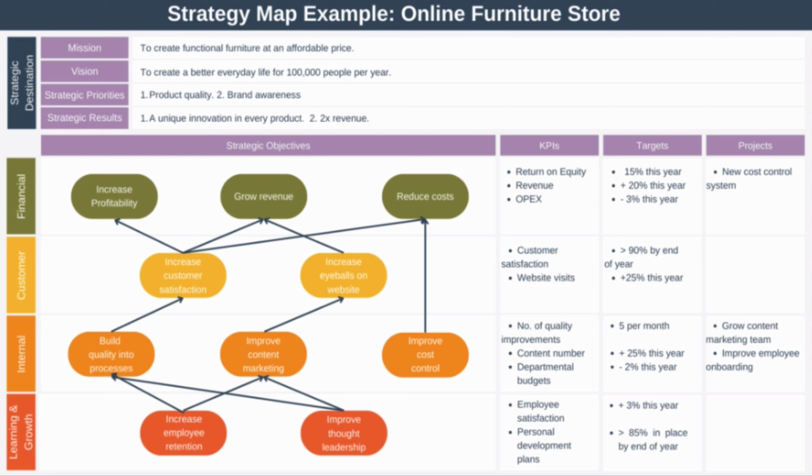In this section, the idea is to select a few objectives for each perspective based on your strategy. Once you've chosen your objectives, the next step is to link them to show cause and effect. So for example, here we have increased profitability, and that depends on you increasing customer satisfaction, which in turn depends on you building quality into your processes, which in turn depends on increasing employee retention and improving your thought leadership. Now, the benefit of doing this is that it brings sharpness and focus to your strategy and makes it easy for you to select your KPIs and your KPI targets.